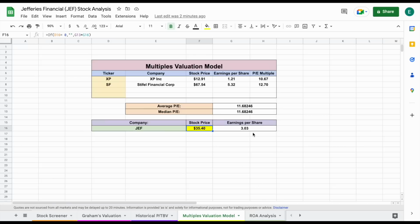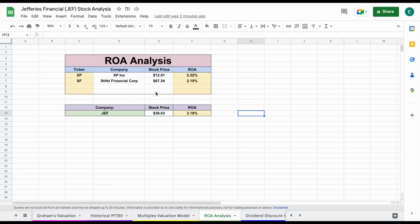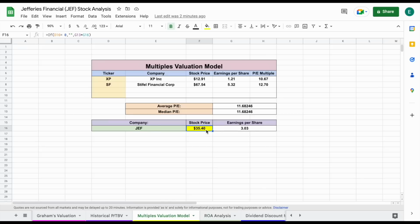Whenever you do this valuation with a financial stock, it's also important to look at the ROA analysis for these same companies, and we can see JEF actually does have a higher ROA. So in my opinion, I think it is justified that their stock price is a little bit higher than the valuation we came to with the multiples valuation.